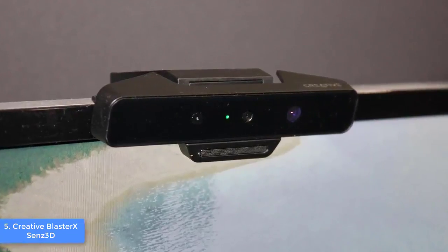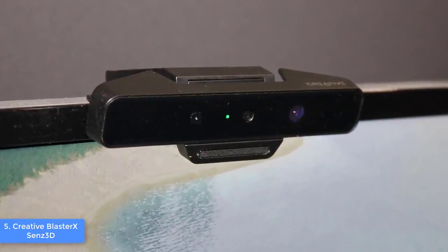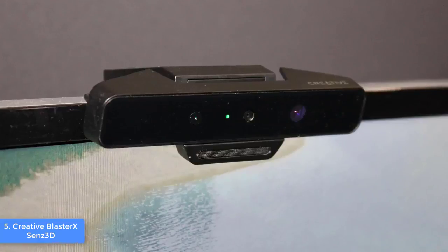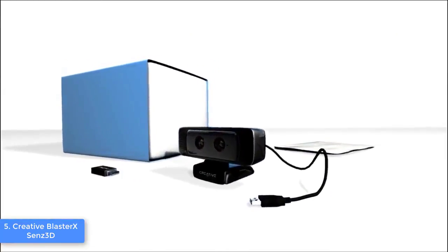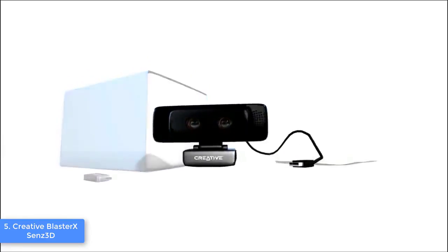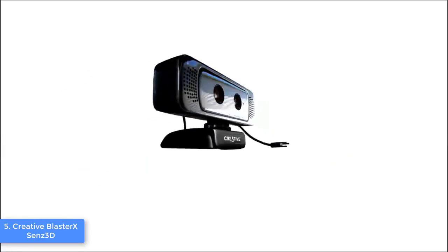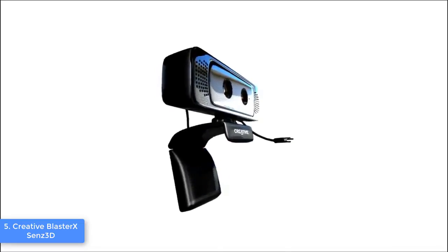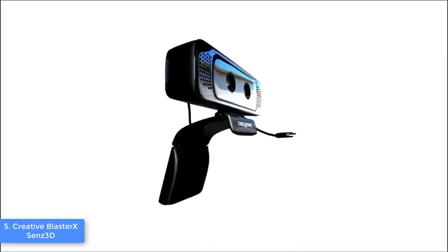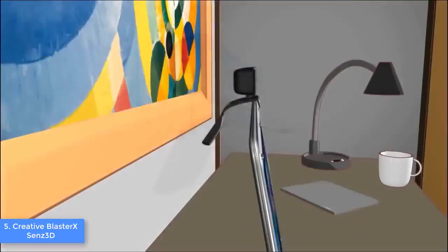From a design perspective, the Sens 3D features an attractive, dark gray construction that looks really good, especially when you have the camera attached to your monitor or laptop. At the front, you will instantly notice 3 sensors which are protected by glass, and what's interesting about them is that they will equip you with endless gaming possibilities. But we will get back to it later on.